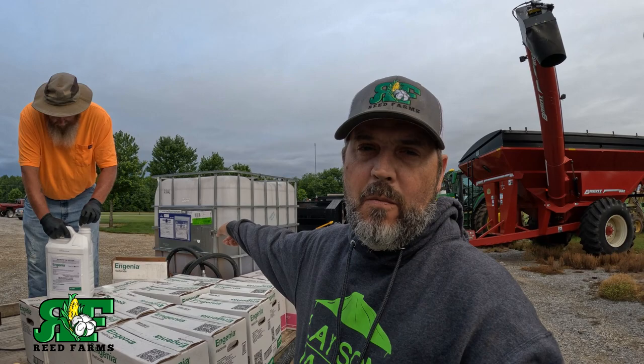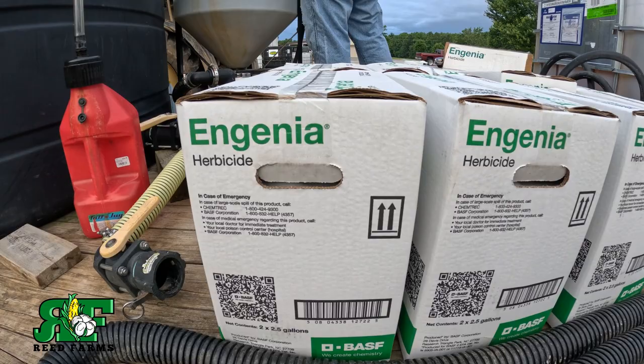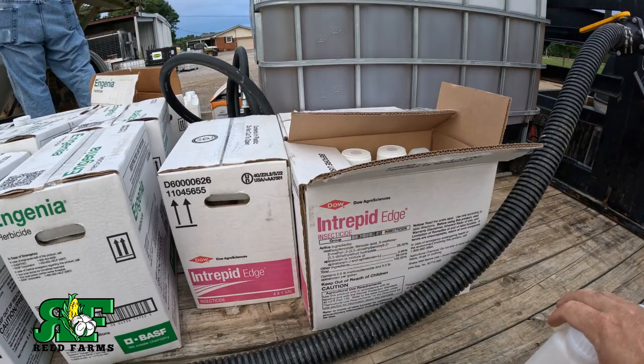We're going with a quart of Roundup. 12.6 ounces, I can't remember which one it is, but that's one of the rates on Ingenia. We're going with 2 gallon of Intrepid Edge to kill them thrips, and it will smoke them.